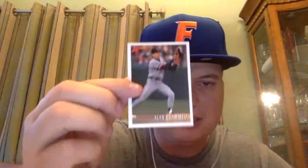Next Hall of Famer, Alan Trammell. Another Hall of Famer. A lot of Hall of Famers in this one. Ryne Sandberg. This guy would have been a Hall of Famer, but he got derailed. But I really liked him back then.